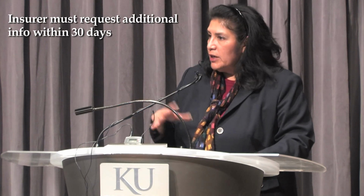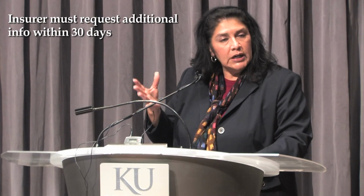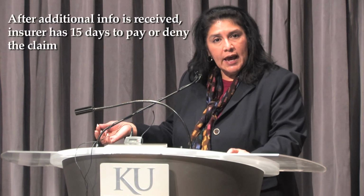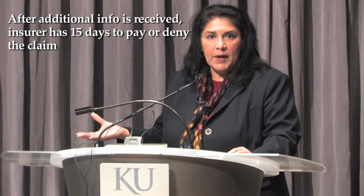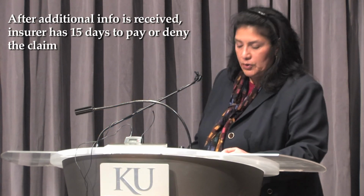Then you or your doctor are given the opportunity to submit that additional documentation back to them. The statute suggests that be done within a 30-day period of time. And after they get that new information back, they then have 15 days to either pay the claim or deny the claim.